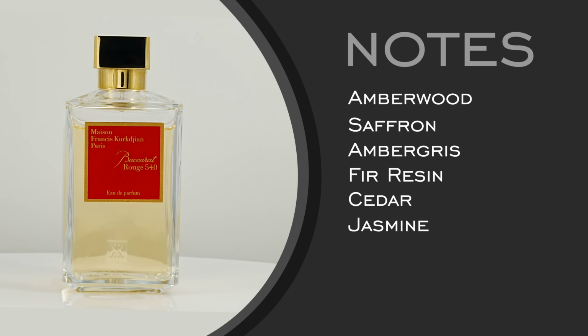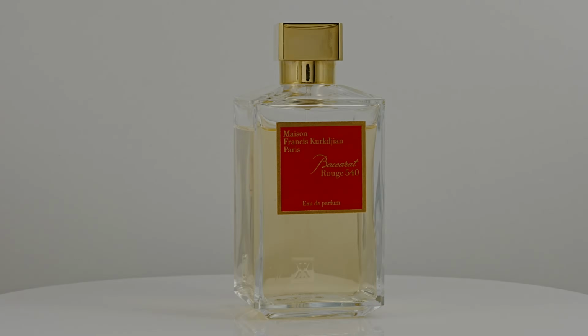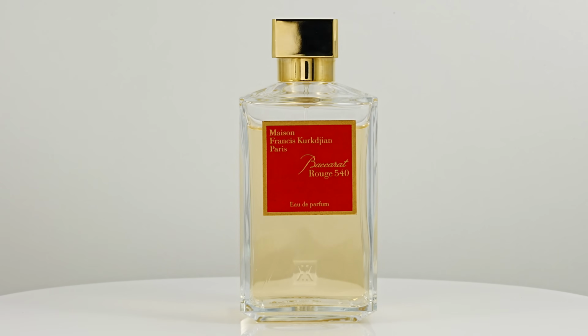Notes for this one, we have amberwood, saffron, ambergris, fir resin, cedar, and jasmine. Polarizing, you love it or hate it. I'm in the love it category. I will wear this for the rest of my life.